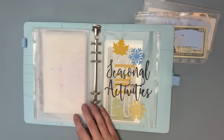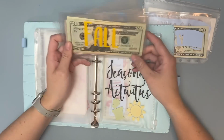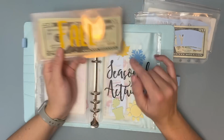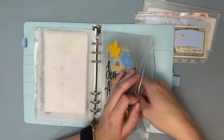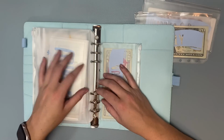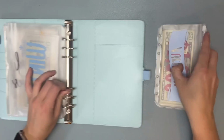I love that upgrade. Seasonal activities is pretty much staying the same. I did update my envelopes just to be the font, make sure the font's on brand. So if you're to order this, it will look exactly like this, unless you specify any changes. So there's that. And then now we get to the major change in Big Blue, which concerns these three.